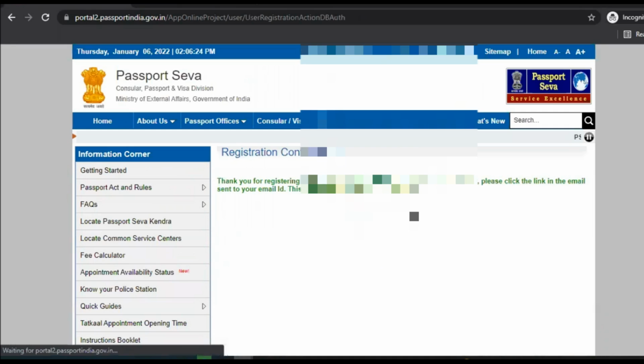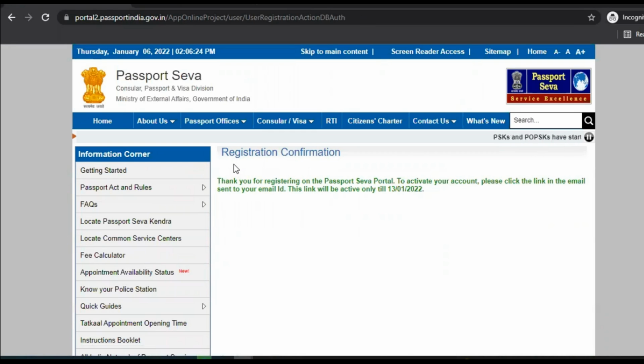Click on register. This would say, thank you for registering into Passport Seva portal. To activate your account, please click on the link on the email sent to your email ID. This link will be active only till 13/01/2022. Today is 6th of January, the day I'm recording the video. So it's valid only for approximately 7 days.